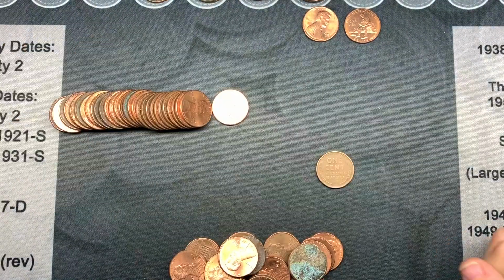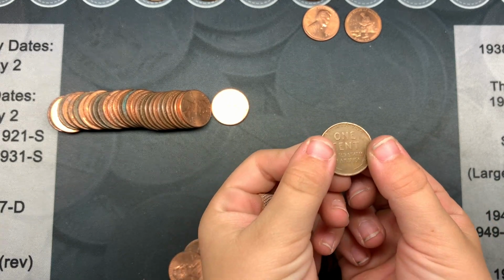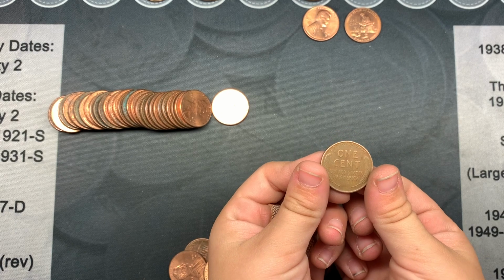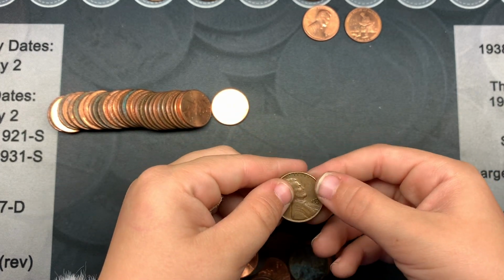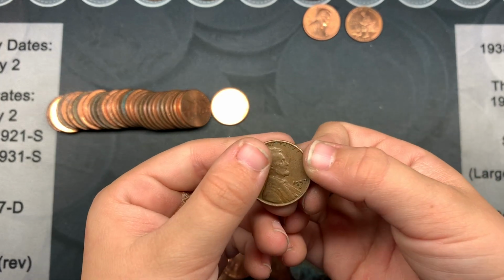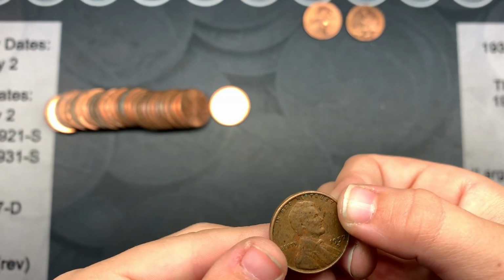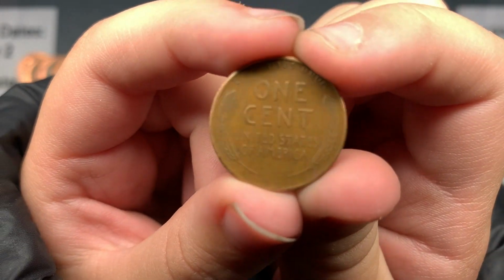Very cool. This is my 4th roll, and I found a Wheatie. That's right. 3rd Wheatie in this box in 4 rolls. All right, show them the year. And it is? 1957. Yep, that's right. 1957 Denver, right? Yeah. I found my first Wheatie of the day.